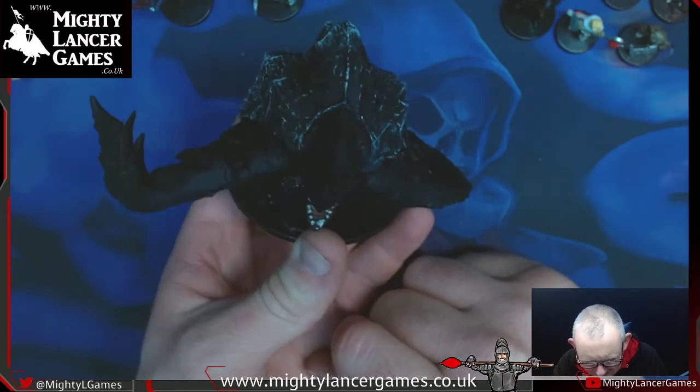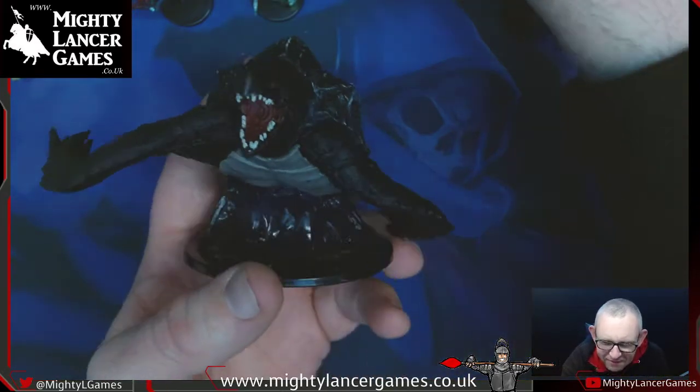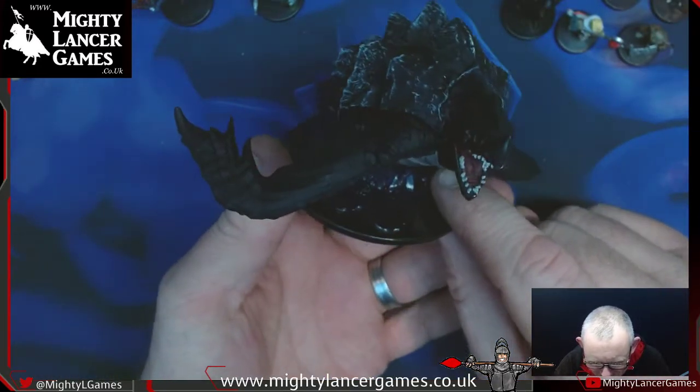Yeah, it's meant to be flying out the water. I think it's bigger than the giants. It's definitely a lot heavier than the giants. Wow. Yeah. That thing's awesome. I thought it felt quite heavy.